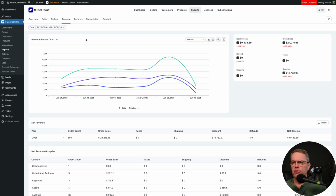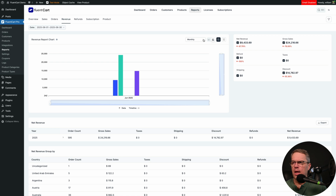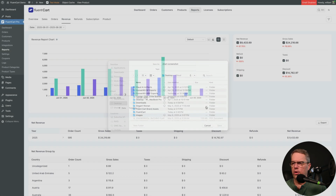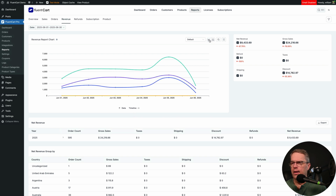So you can see our revenues. And they've got a couple of different things. There's a default, there's if you want to look at this monthly, and a couple of different charts. Let me go back to default, because since this is dummy data, it's not live data that's coming in. So how you view this is going to be a little bit different. And you can just save this information if you want to, just a quick download. You can take a look at some different charts. You can zoom in on things and get a line chart if you want to.